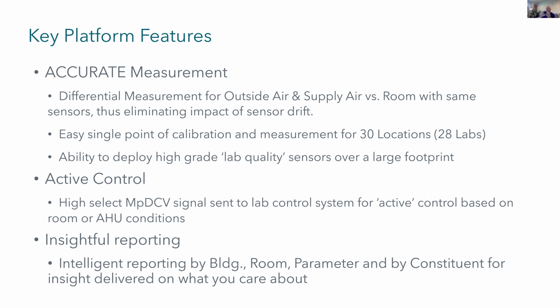Of course, you still have the hood that drives the supply in the room as well, because as people raise or lower their sashes, more air is required there. And the same thing with temperature, so that you have a temperature input that tells you how much air you need to keep the temperature correct in the laboratory space itself.